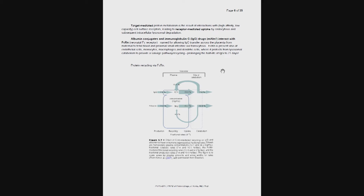For right now, let's just see what role FcRn-mediated recycling plays for IgG and albumin. So this scheme here compares IgG and albumin relative to their daily formation. So 7.4% of the circulating amount gets formed every day, and at steady state, 7.4% gets removed. For albumin, 11% gets formed, 11% gets removed at steady state.